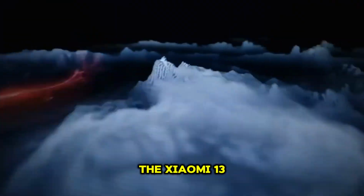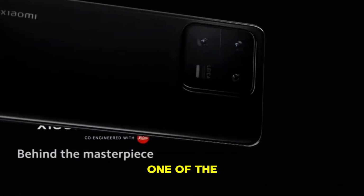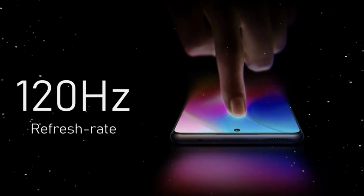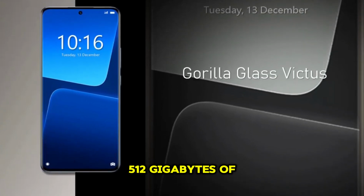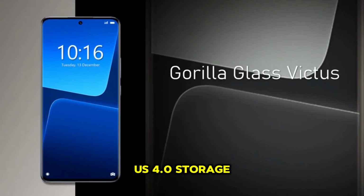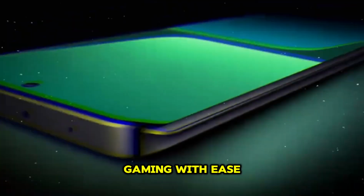Under the hood, the Xiaomi 13 Pro is powered by the Snapdragon 8 Gen 2 processor, one of the fastest chips on the market right now. Coupled with up to 12GB of RAM and up to 512GB of UFS 4.0 storage, this phone handles everything from heavy multitasking to high-end gaming with ease.